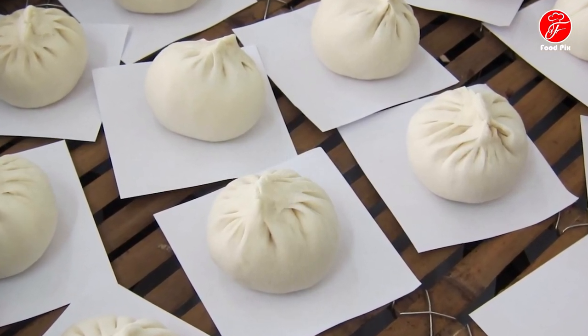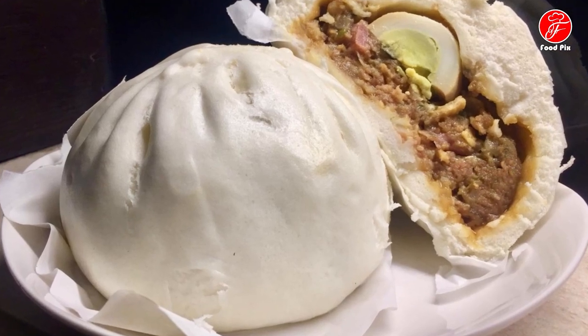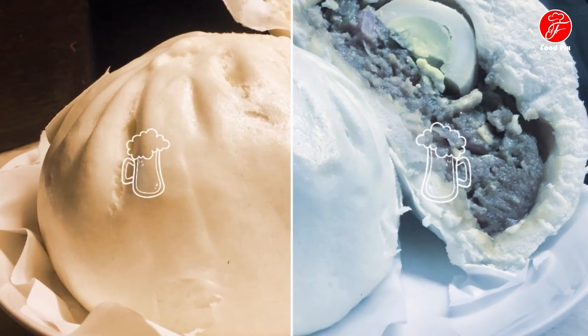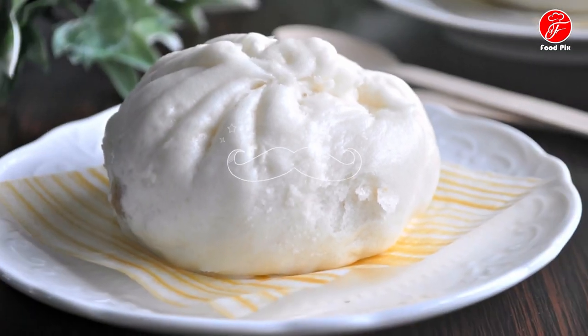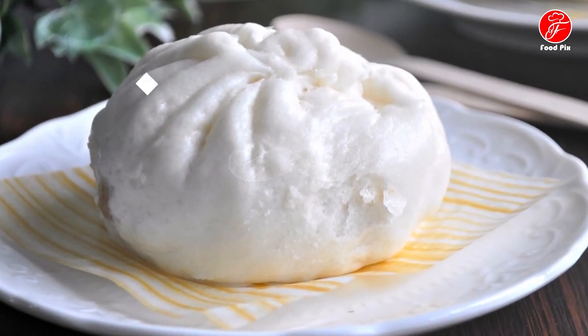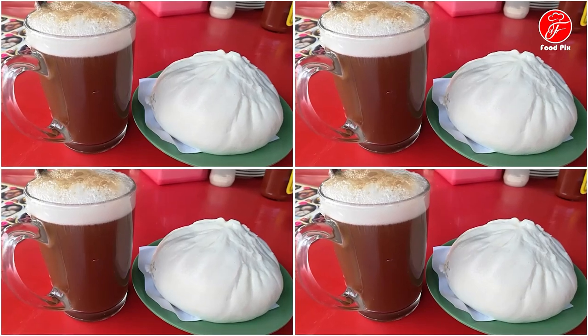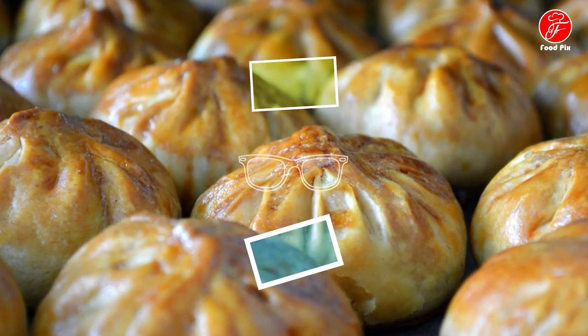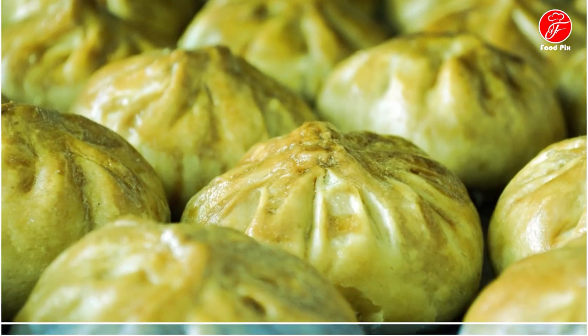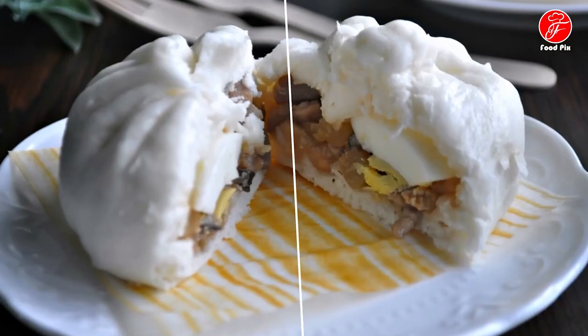The filling is usually a delicious mixture of minced meat, mainly pork or chicken, shiitake mushrooms, and green onions, all doused in a fragrant sauce infused with soy sauce, oyster sauce, and sesame oil. Some versions might include Chinese sausage, while quarters of hard-boiled eggs are a welcome addition, usually positioned inside or on top of the meat filling.